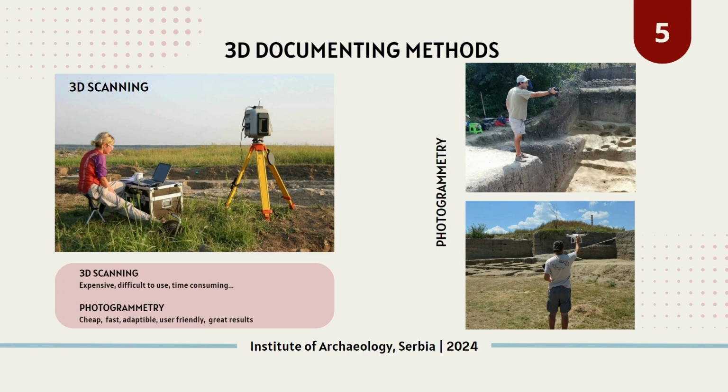Its potential benefits and wide application were proven in numerous examples, so in recent years it has become an unavoidable part of the excavation process. Both aerial and terrestrial photogrammetry were used for the creation of highly detailed standard 2D technical documentation and also digital 3D reconstruction of excavated structures and features.